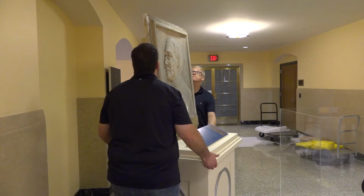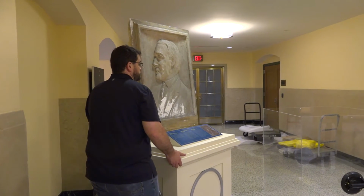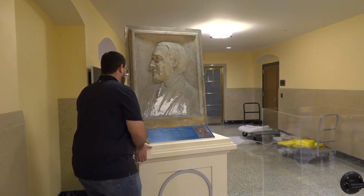Great project. All the little pieces add up to the moving parts that make the story, and to be part of telling the story and kind of living it, but the history of the building and the history of the area, it's awesome. A pedestal was built to fit with the building's design. The plaster cast was put on top.